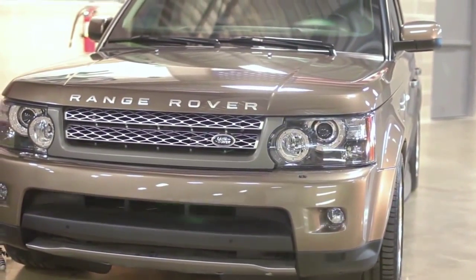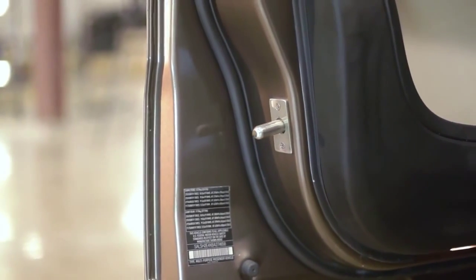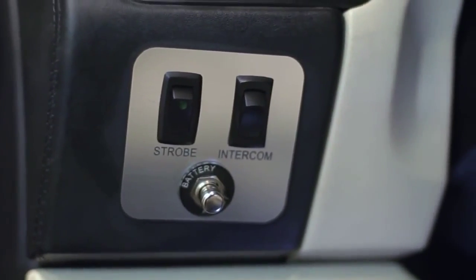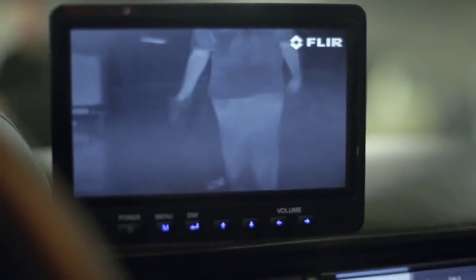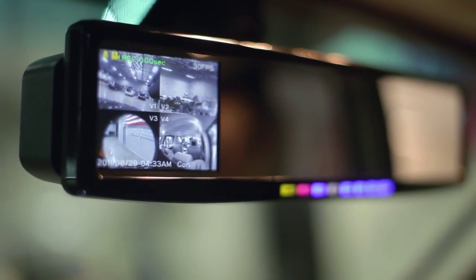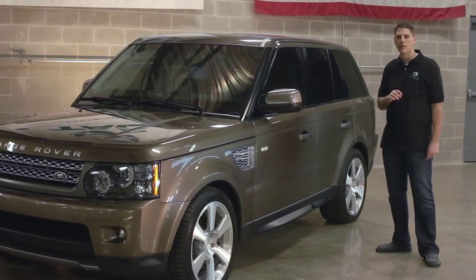This vehicle is equipped with a whole bunch of different security options, from a secure door deadbolt locking system to a siren and PA. It has an intercom, external listening device, road tax system, smokescreen system. It even has a night vision recording system. It also has a 4-camera DVR recording system to capture what's happening on the interior and exterior of the vehicle. It's absolutely loaded with different security and defensive options.